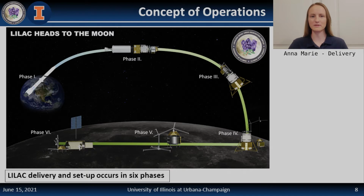LILAC is designed with the potential to be launch vehicle and lander agnostic, using a commercially procured launch vehicle and lander with the NASA Launch Services Program. In the reference case, payload delivery occurs in 6 phases. Phase 1 consists of a New Glenn rocket launching LILAC and the Blue Origin descent element of the National Team HLS to orbit. Shortly after, Phase 2 occurs, where the upper stage of the New Glenn rocket begins a low-energy transfer burn.